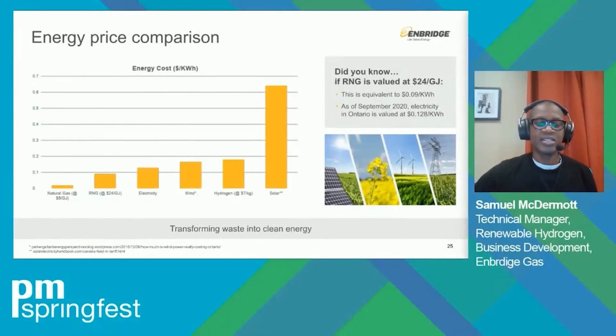And then this is just an energy price comparison between various levels of fuels. On the far left, you can see natural gas. It's about $5 a GJ. It's actually trading less sometimes, down to even $3 a GJ. But on the far right, you can see where solar stands, and those prices are dropping. We're going to need all these technologies to help enable us to meet our climate targets.